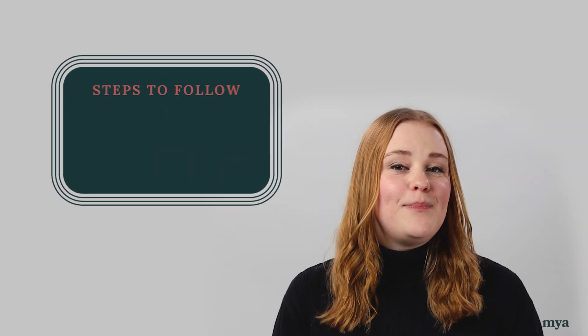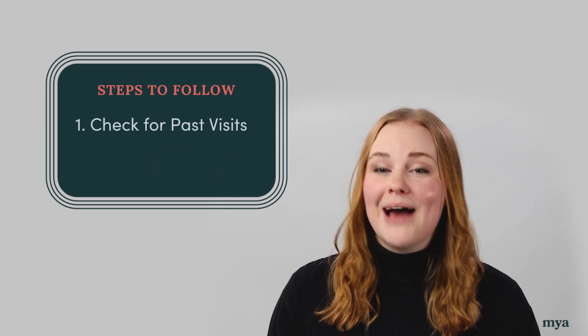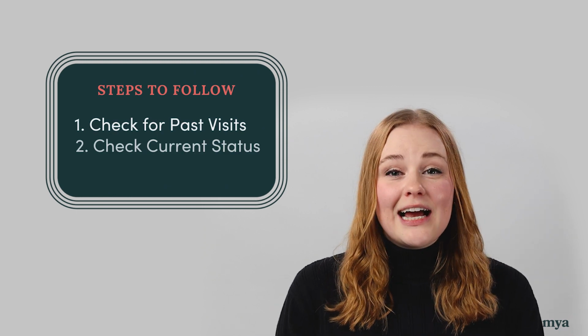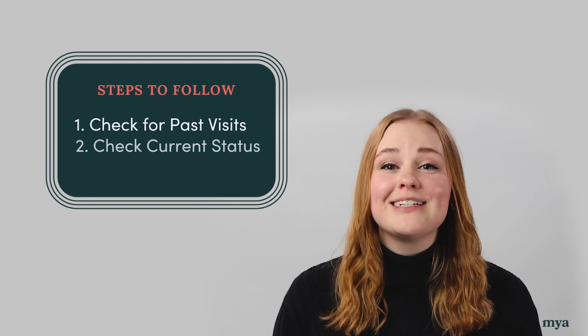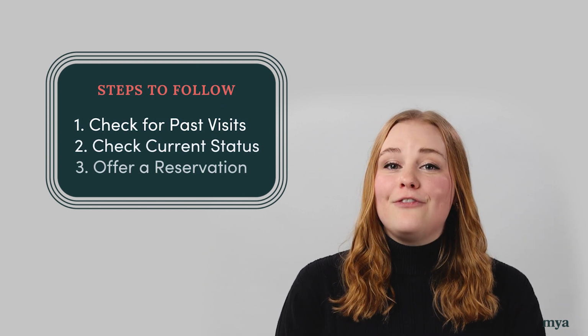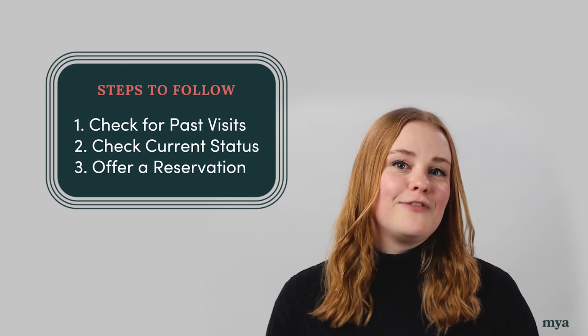Check if the client has been into the salon before. If so, this is a great opportunity to get them back in. Check if the client has already booked. If so, go the extra mile and just tell them you're excited to see them. And if they're new and have not booked yet, offer them a reservation with one of their matches.